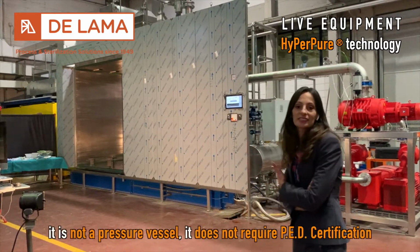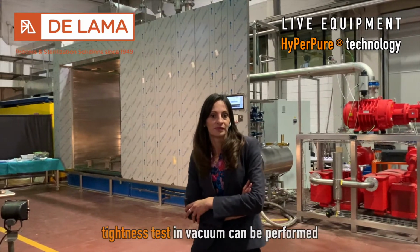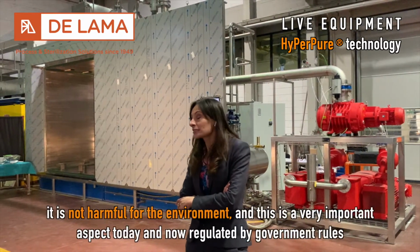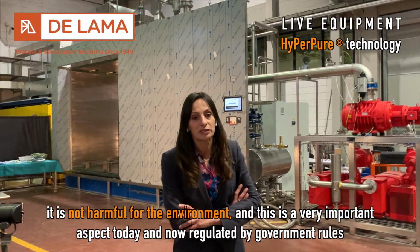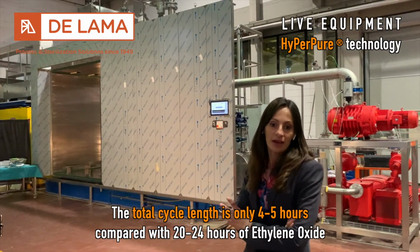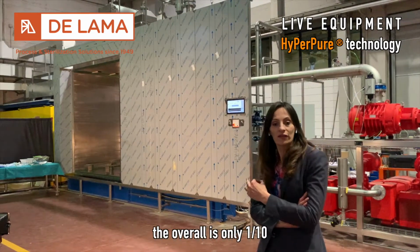It is not a pressure vessel, and it does not require PED certification. Technique test in vacuum can be performed. It has a very low consumption of hydrogen peroxide with consequent reduction of sterilization cost. It is not harmful for the environment, and this is a very important aspect today, and nowadays regulated by government rules. The total cycle length is only 4-5 hours compared with 24 hours of ethylene oxide.